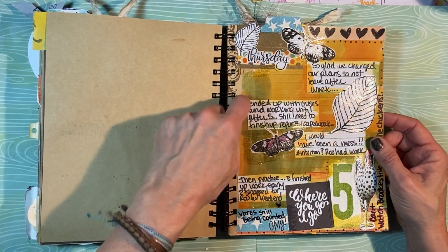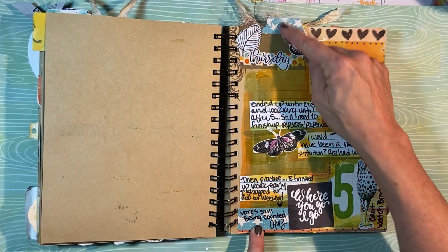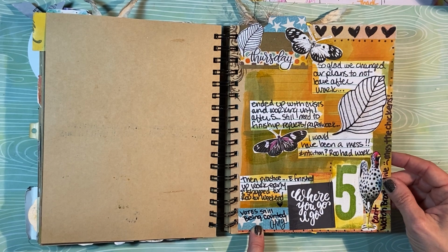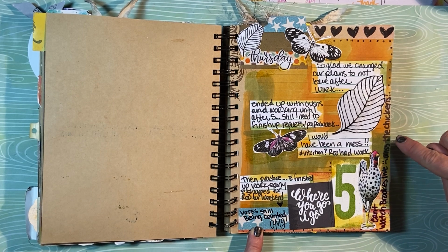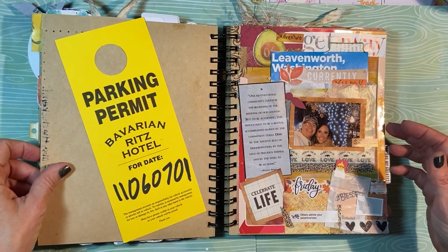And so I just did a little journaling about our day. I put a little star down here, just an election note that votes are still being counted. And then, oh, I found this chicken. So I put the chicken here and I put that I couldn't watch Brooke's live. I missed the chickens. So, all right, the next day.